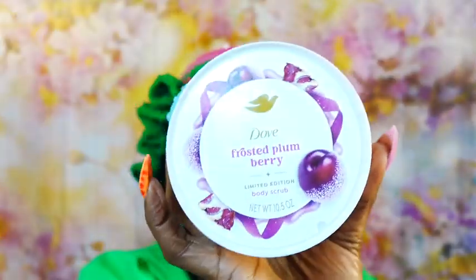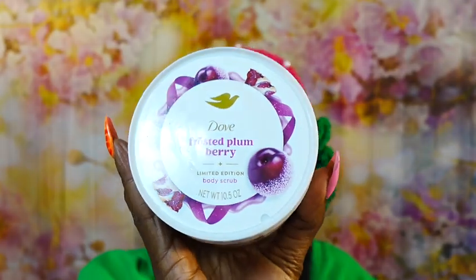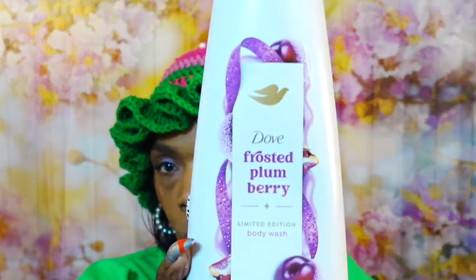All right, Nisa, so let's get into fragrance combination number 2. Same routine, showered first, of course. I used my regular Dove Sensitive Bar. Then I went in with this Frosted Plum Berry from the Dove Holiday Collection for this past season. It has a rich, tart berry note to it. It is so rich. Then after that, I went in with the Frosted Plum Berry Body Wash. Same process with a partially damp body.